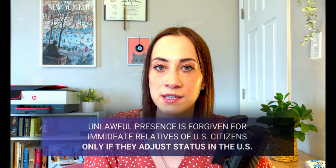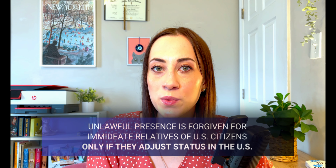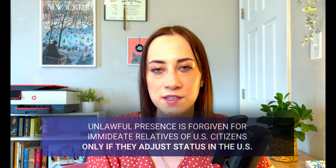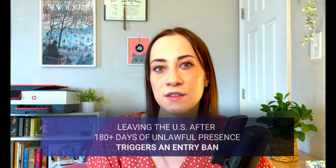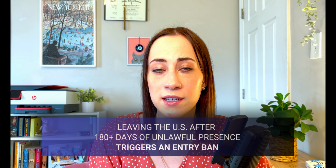It is a common misconception that if you are an immediate relative of a US citizen, your unlawful presence will be automatically forgiven for you, regardless where you apply for a green card. This is not true. The immediate relatives of US citizens are forgiven for unlawful presence in the United States only if they continue to remain in the United States and apply for adjustment of status.